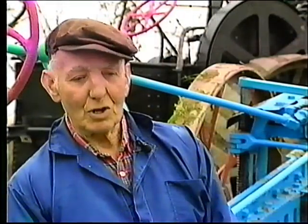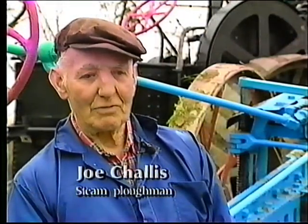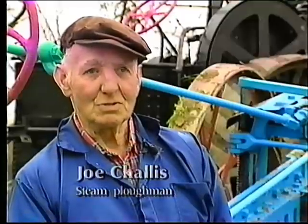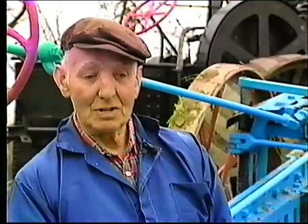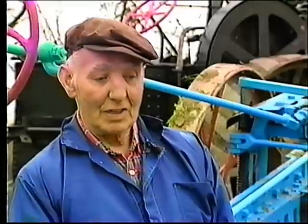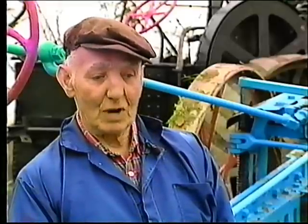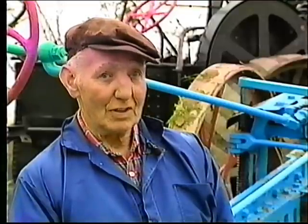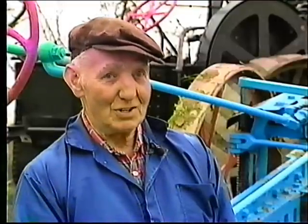Well, it was chiefly done by contractors, and they varied. Some would have three or four sets, some half a dozen, and some of the big firms had over 20 sets. And they would employ all their gangs to go round the different farms. Each gang had their own area as a rule. They never ran over each other's plots.